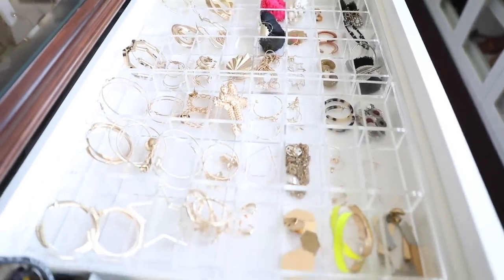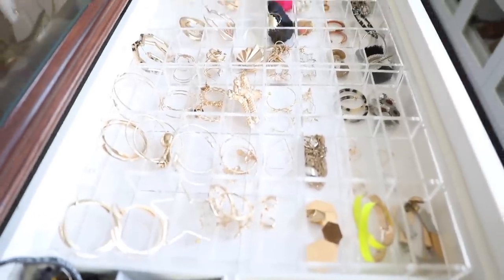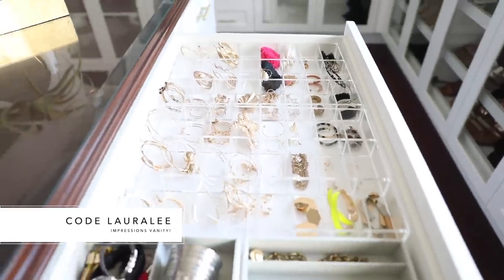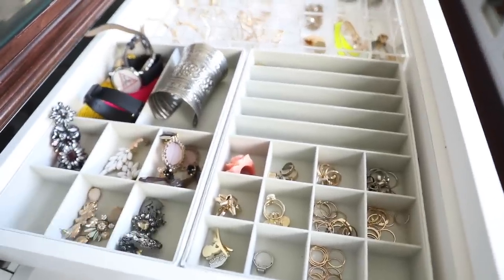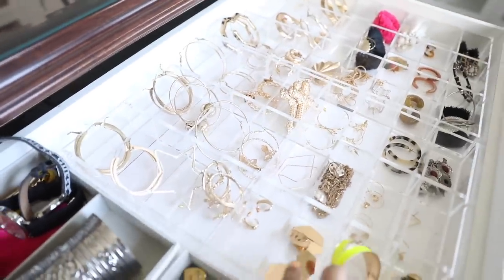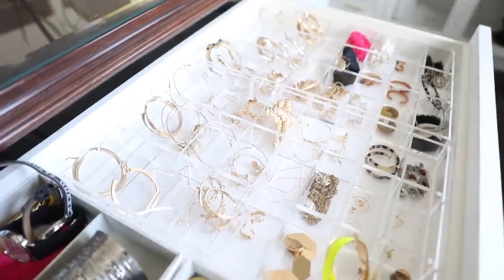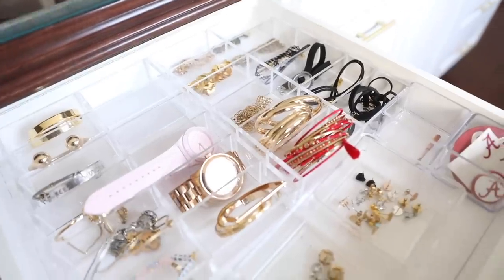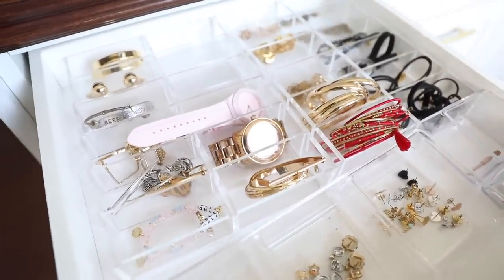A couple pieces are missing because they're downstairs, but these acrylic organizers are from Impressions Vanity, and I adore them. I got the velvet ones at Home Goods, but honestly, because of all the pieces I have, I found the Impressions Vanity ones to be a little bit better because you can customize them to how you want them. Here's another look of all the acrylic drawers. I think it looks so nice.